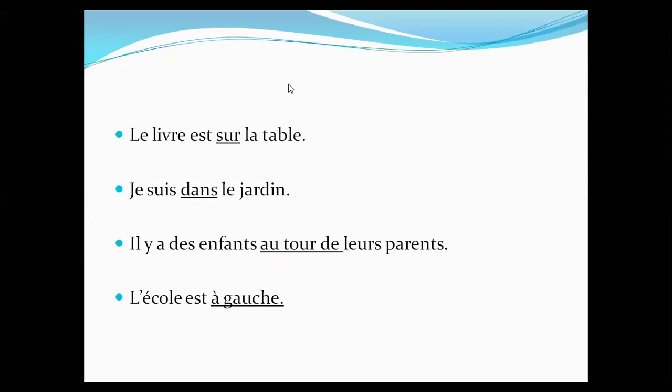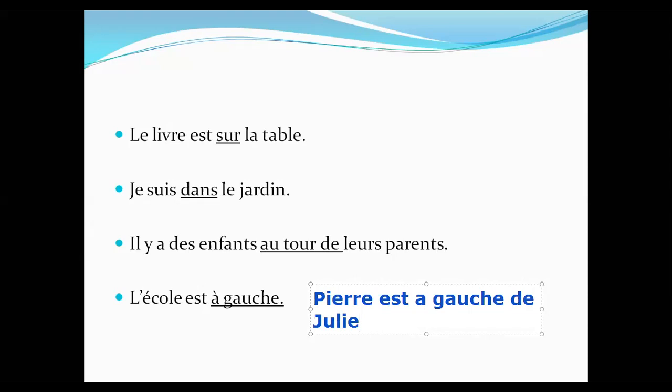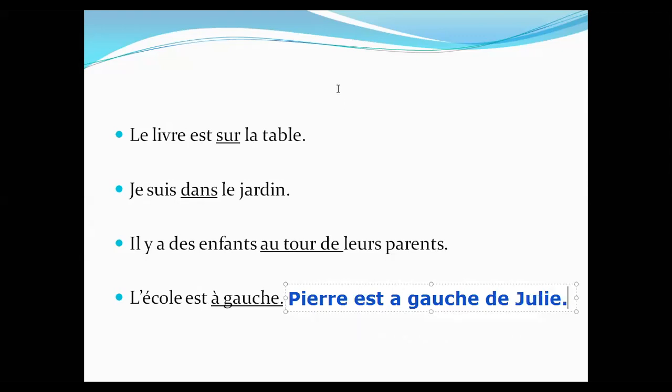One more thing we have seen, but when you look at the textbook, it says à gauche de. How it will be used is, for example, we can say Pierre est à gauche de Julie. Here it means Pierre is at the left side of Julie. So when you want to use it in this way, the "de" has to be introduced.